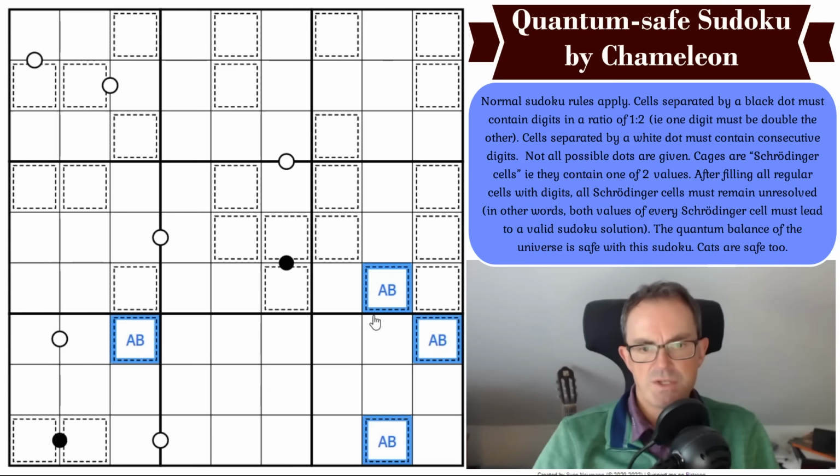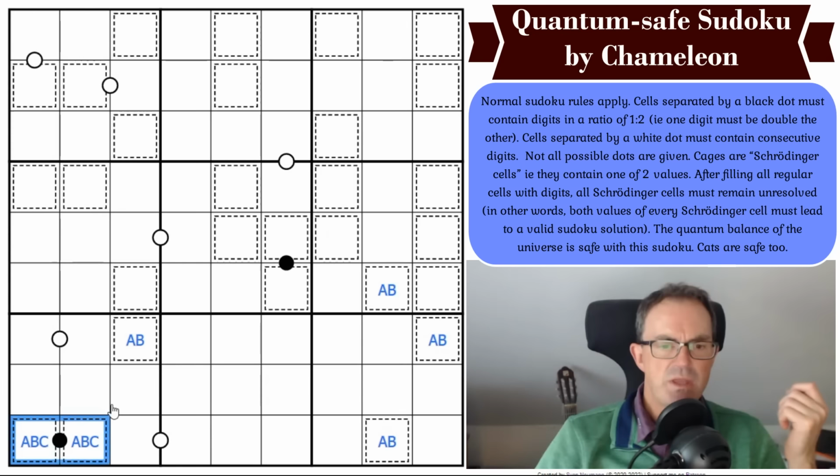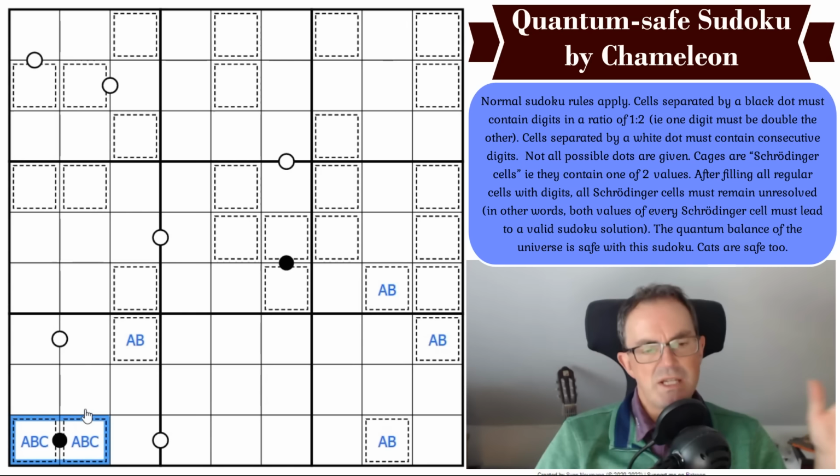So what I'm thinking is that these cells are an AB pair. And therefore, well, these cells here have got to be from A, B, and C, I think. Because I have to leave ambiguity here. Yeah, so there must be three options for the three unknown cells, or three possible digits that go into them. But I've got to refine this further, haven't I? Because these cells get Schrödinger'd. There's one of two options in each cell, not one of three options.